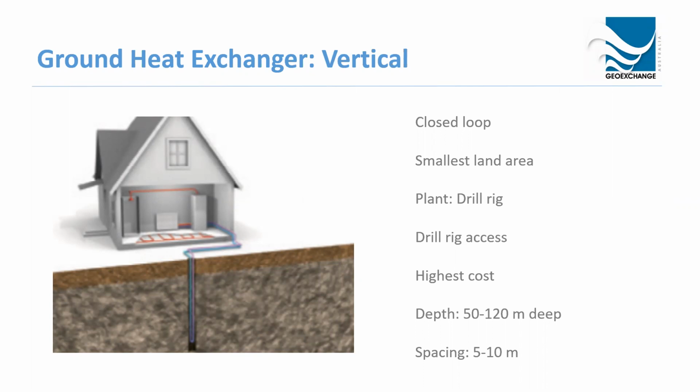Vertical loops do tend to have the highest cost. The drilling conditions, the drilling type, and other things will determine what that cost is. We often talk about per nominal 100-metre hole, just to give us a simple unit to work with. We've seen costs range from $5,000 or $6,000 per borehole up to $15,000 for a borehole. A lot of the time, your logistics, your travel and everything else are coming into that cost as well, so be aware of that as a cost element as part of the project.